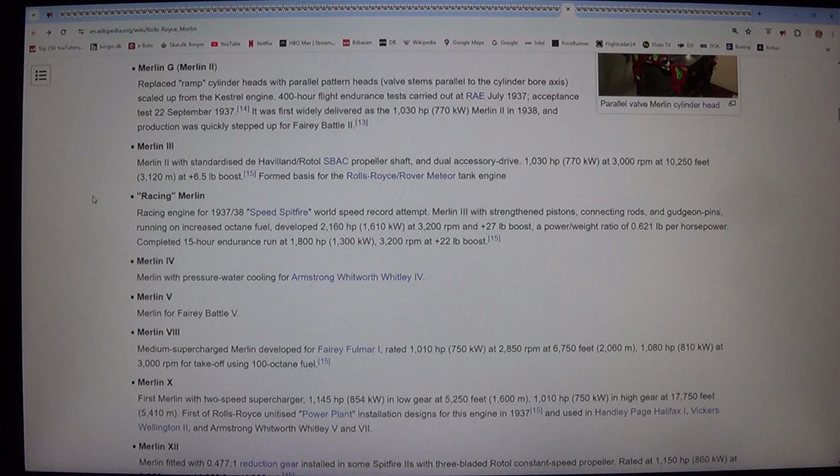Merlin III. Merlin II with standardized de Havilland / Rotol propeller shaft, and dual axis servo drive. 1030 HP, 770 kilowatts, at 3000 RPM at 10,250 feet, 3120 m, at plus 6.5 pound boost. Formed basis for the Rolls-Royce / Rover Meteor tank engine.